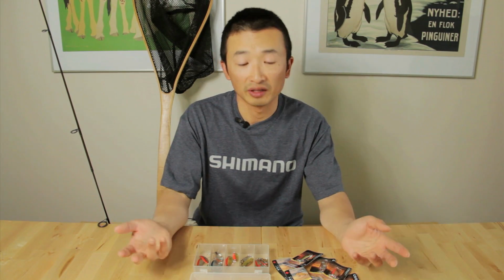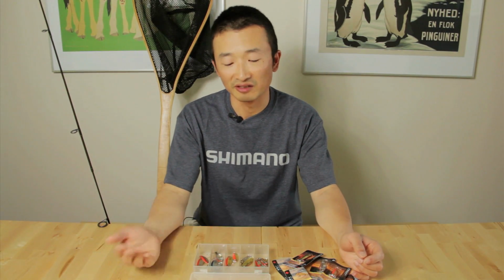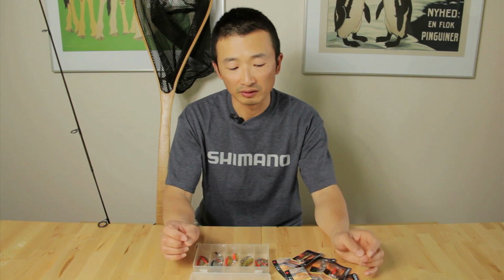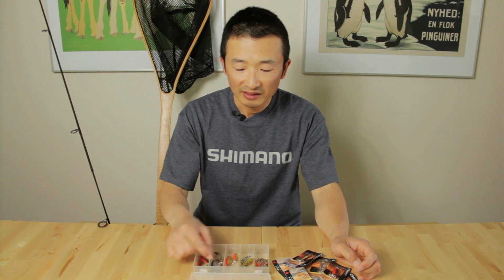The 1/4 ounce and 3/8 ounce are great for salmon fishing. So if you want to get into, let's say, pink salmon and coho salmon fishing later on in the year, you definitely want to try the 1/4 ounce and 3/8 ounce, get a variety of different colors, try them out, and it's great for catching them.